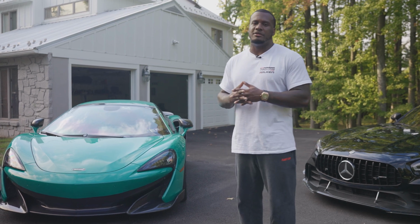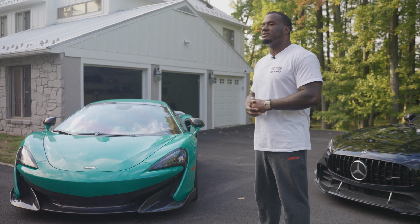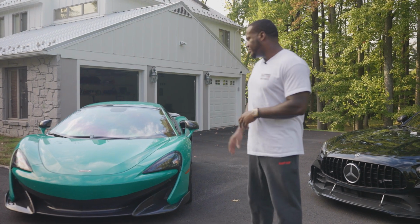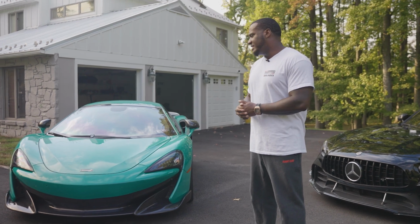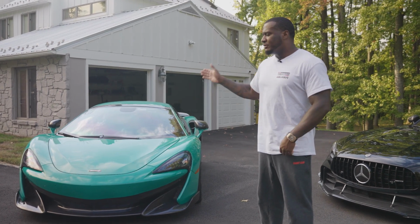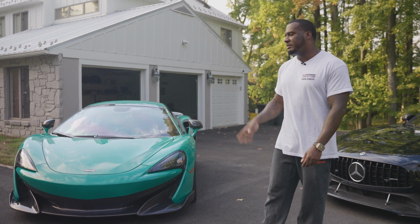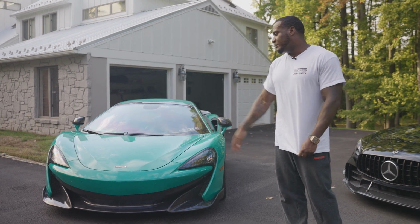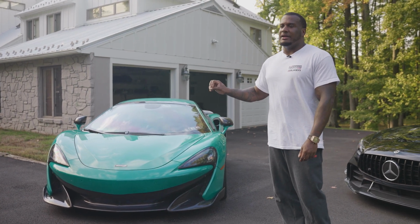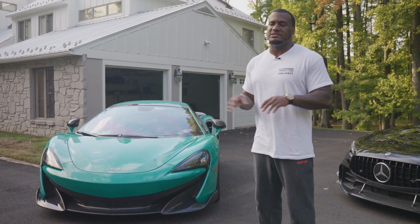Your passenger has to be okay with getting beat up a little bit because the suspension is a little bit stiffer. It's not as compliant as the GTR Pro, but again, I still feel like if you're looking for something that's wild and you're gonna do a lot of track driving, maybe this will be like a weekend car or something. 600LT, you cannot go wrong whatsoever. If you got more money, get a 675. I still believe that is one of the best driving experiences I've ever had.